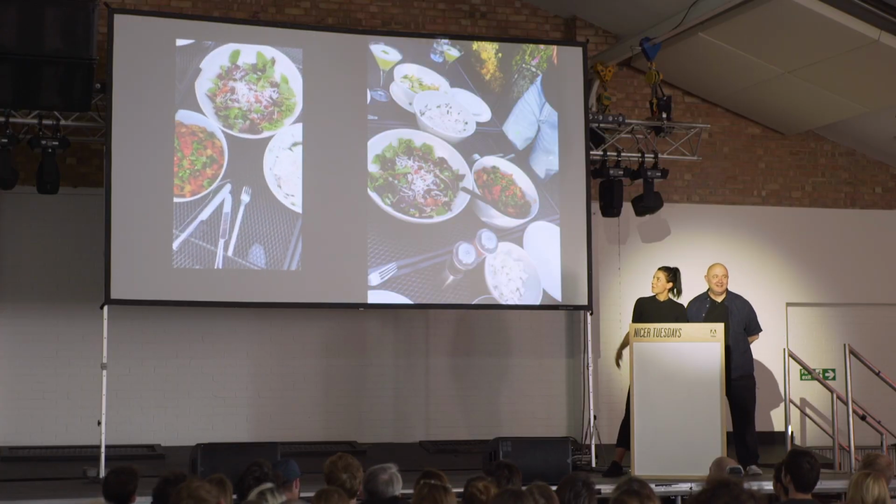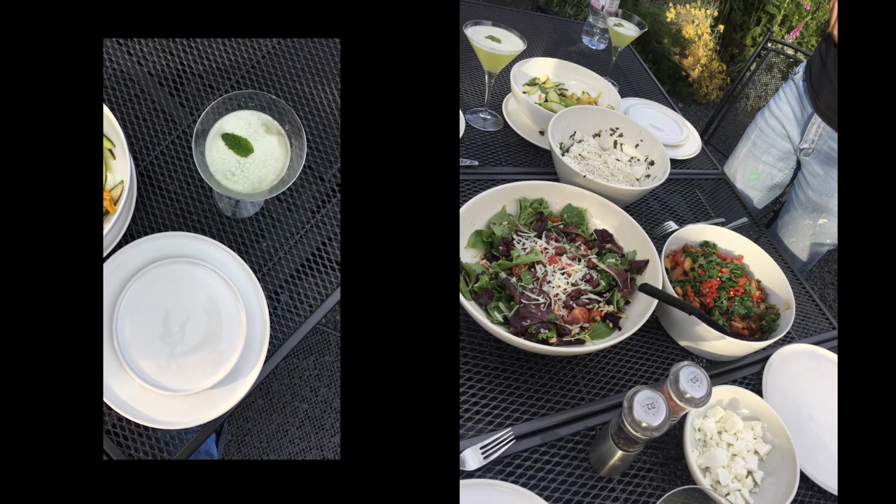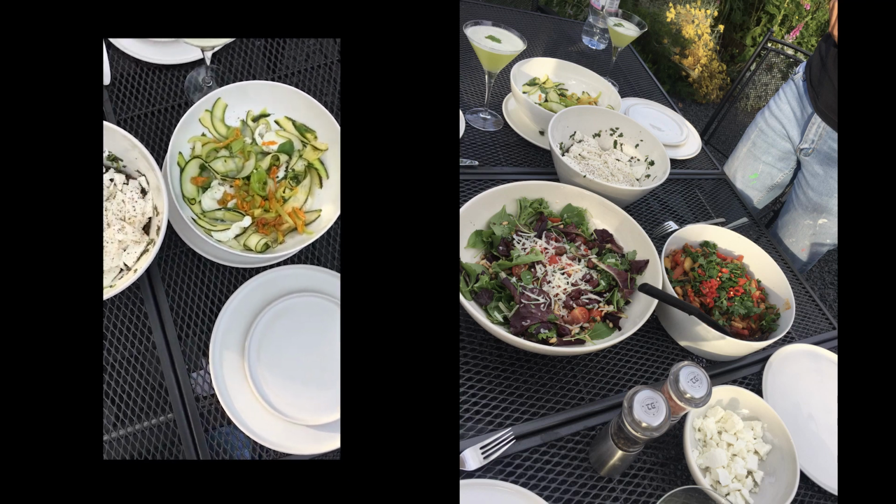So this is the outcome of our first attempt, which is a range of different courgette dishes, including courgette martinis, which were actually really delicious.